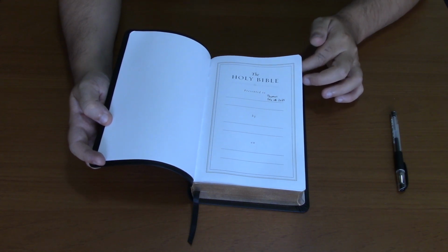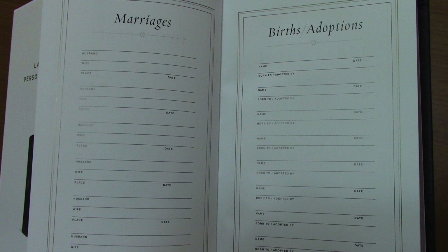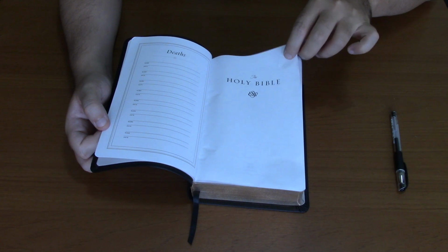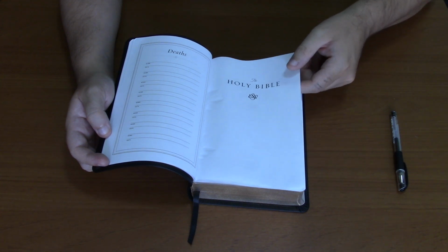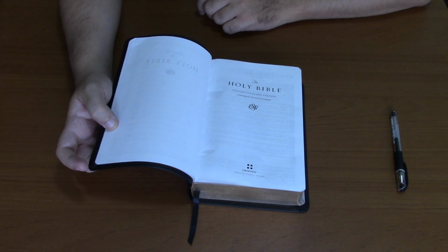So, presentation page, marriage page, birth adoption page, and death page. Then we have just the crinkle page. I'm not entirely sure if this will be crinkled, but I always call the first page the crinkle page. Then we have Holy Bible, English Standard Edition, containing the Old and New Testament by Crossway.